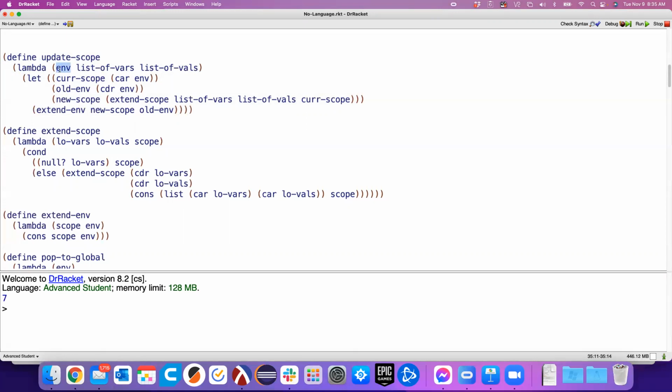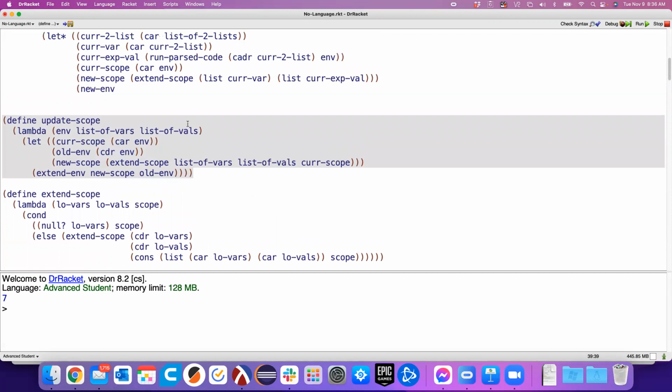It'll take in the current environment, presumably with some scope on the front of it, a list of vars that we're going to be updating that scope with, and a list of values that we're going to be updating that scope with. We'll go ahead and extract the current scope from the environment. This is where we're showing our knowledge of how our current environments work. We'll then also give ourselves a pointer to the old environment portion of it. Then we'll build our new scope, which is just extending whatever the current scope is with the new pieces of information that we're sent in here. And then this function will result in calling extend environment with the new scope we just updated, and the old environment with the scope in progress removed from it. So that's what update scope will do.